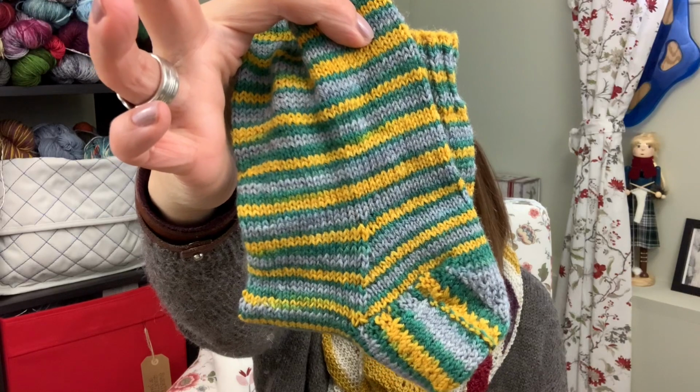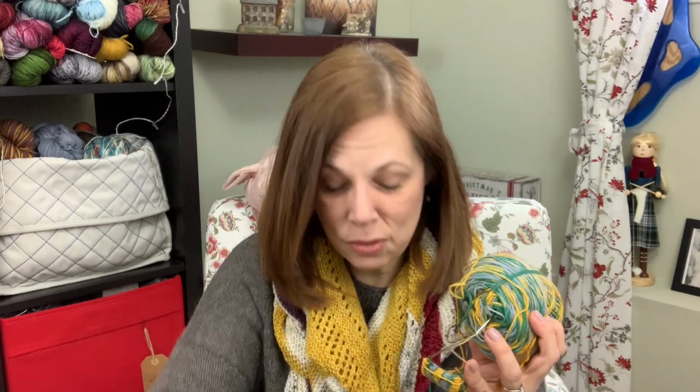But as I'm going through, I also found, if anybody watched previous episodes, this is my self-striping sock from Evie Knits. I have one done. I have the second one started. I sort of, when I pulled it out, I was like, oh my God, I completely forgot about that. I don't know why. I just went boldly on my way, casting on my spiced cider sock and totally forgetting that I had this.